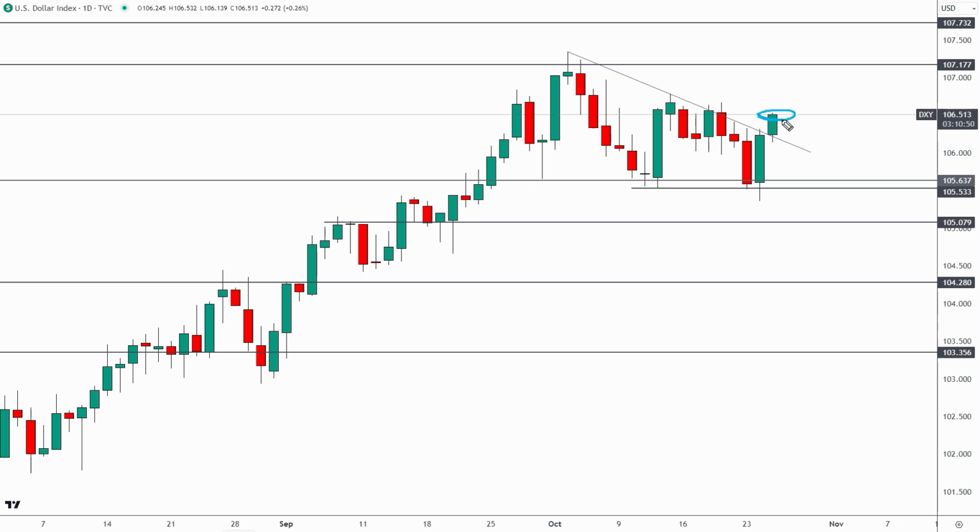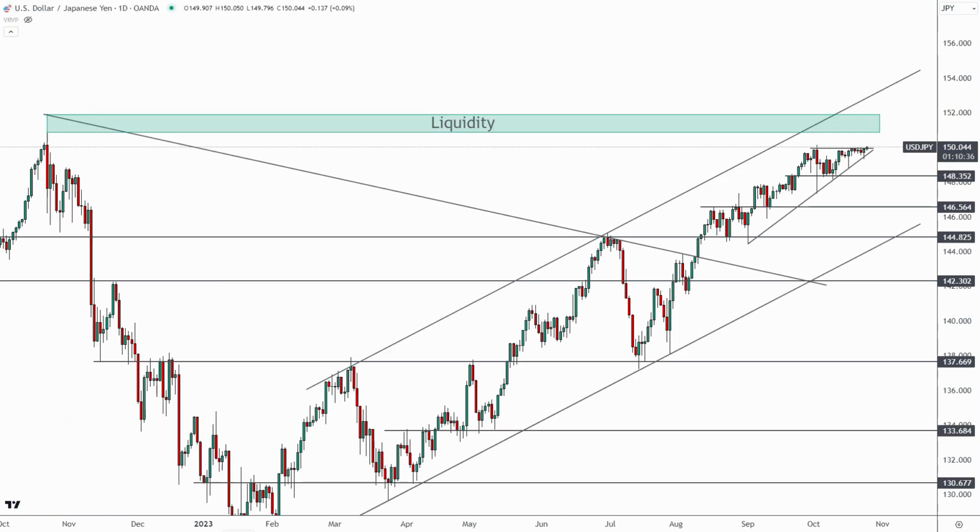All right, so this breakout today, especially if the market can take out these highs and eventually take out 107.20 or so, these highs back here, if we can start to see that, then I do think that there is a lot of upside left here for the dollar yen, potentially anywhere from 200 to 400 pips higher.